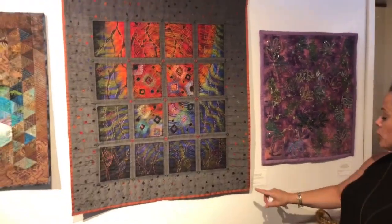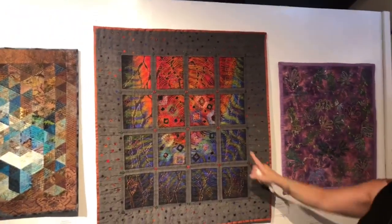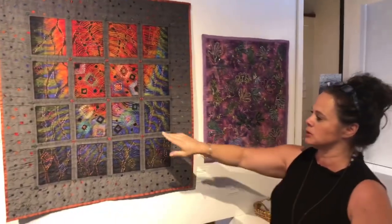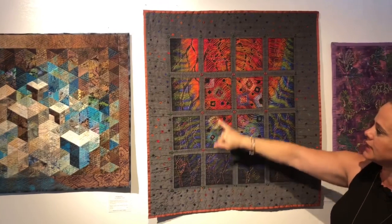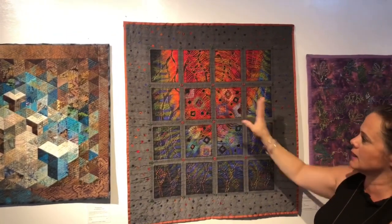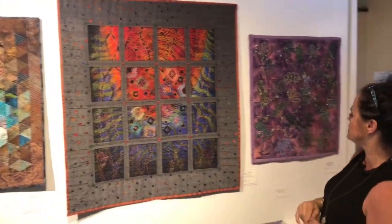And it's her life, working and living in the forest, is her inspiration. So you can see beautiful things where she's working with some pearl cottons. She's done some quilting in here. It's just absolutely stunning. I think it's a beautiful, beautiful piece.